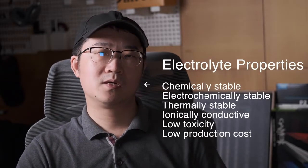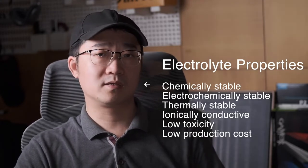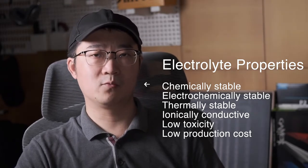The third major part is the electrolyte. Properties needed for sodium batteries are similar to those of lithium batteries. That is to say, chemically stable, electrochemically stable, thermally stable, ionically conductive, low toxicity, and low production cost. CATL didn't specify what exactly the electrolyte is, while commonly used sodium chloride and sodium PF6 would be the options.